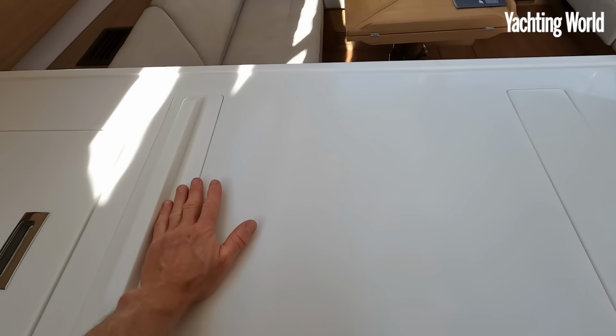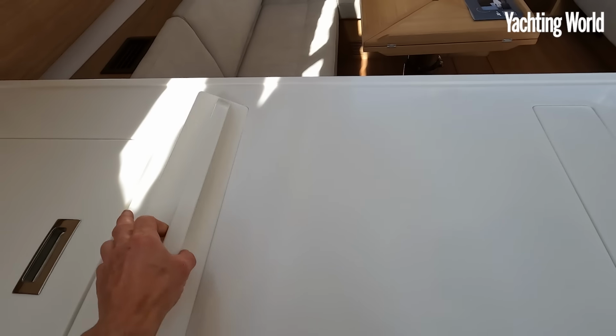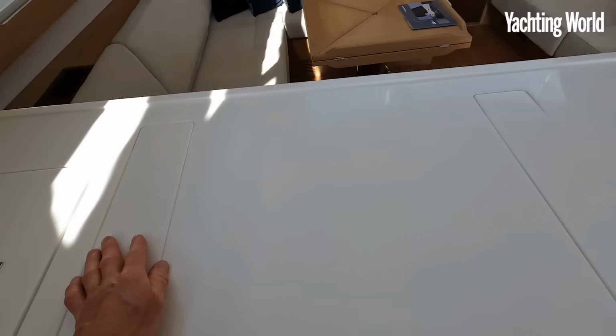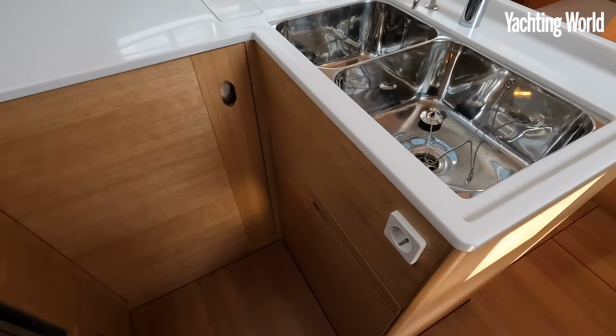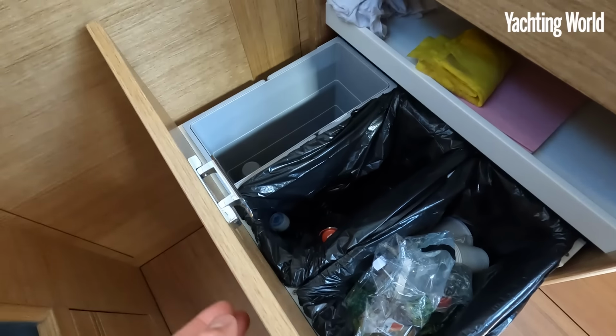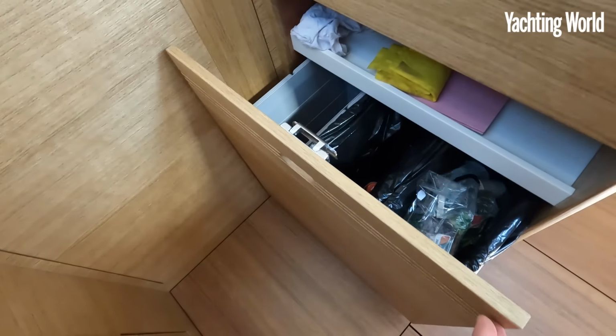So you have something to stop things rattling around when you're at heel. Small double sink there with double waste bin. Well, triple actually, below it.